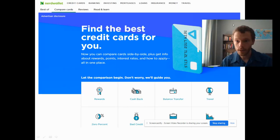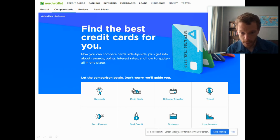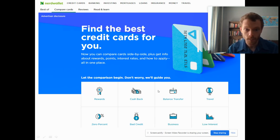And then on that website, just some things to keep in mind. They do break it down. So maybe you're interested in a credit card that rewards travel, or one that is for business, or cash back, bad credit, rewards, and so on and so forth. You click on it, you'll compare cards and you'll figure out what works well for you.